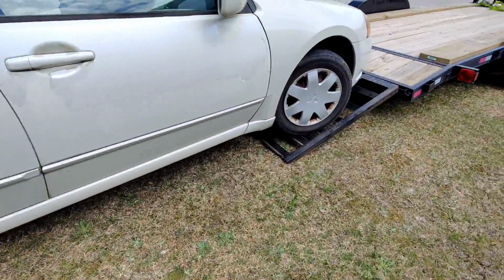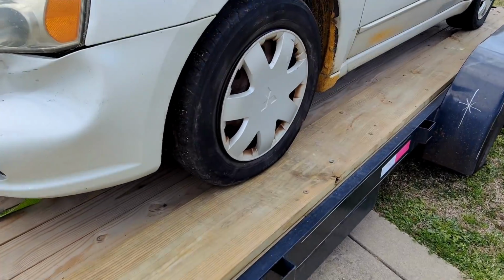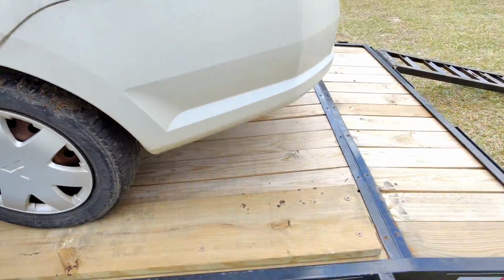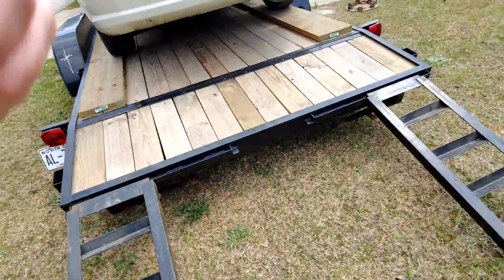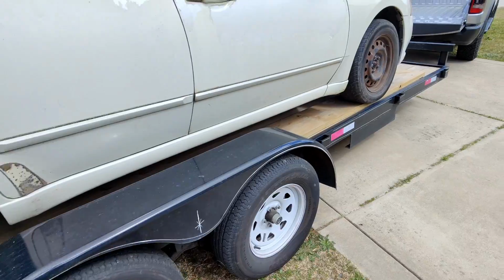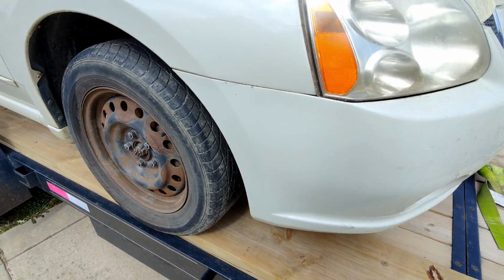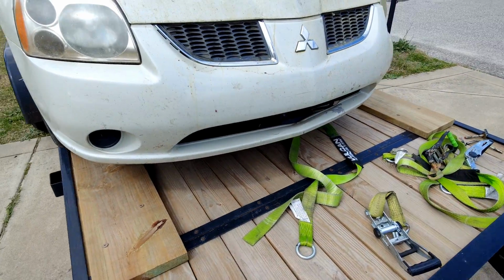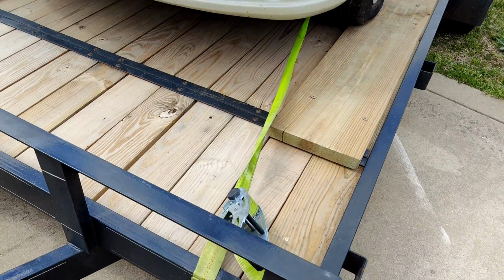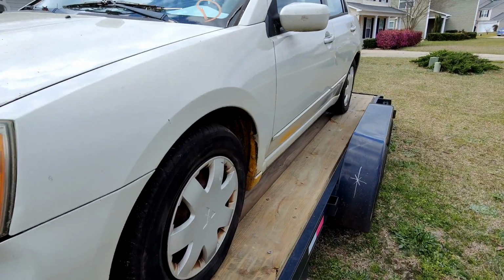All right, let's see if we can get her up on the trailer. Get her up out of here. Outside of a slightly flat tire, she loaded and she does run. I really can't believe that it runs. Ooh, it's about to come off the trailer. I'm going to have to strap this down really tight. All right, guys, she is loaded and strapped down, and now it's time to take this thing to the salvage yard and see what we'll get for it.